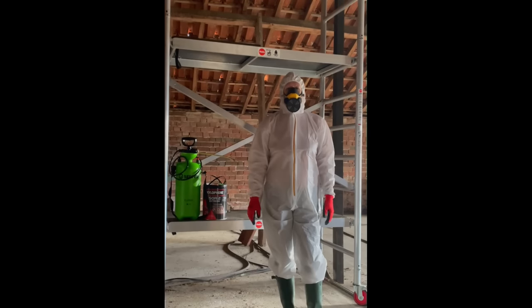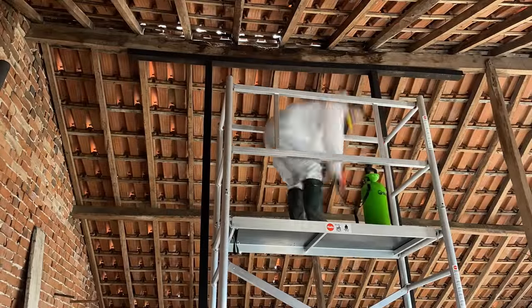With no sign of the builders returning, I decided to take on the big job myself of spraying all the roof beams, as there was evidence of death watch beetle.